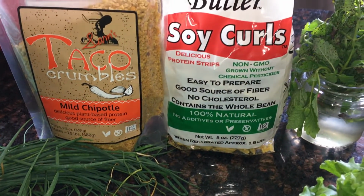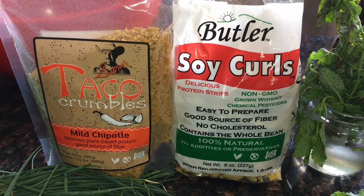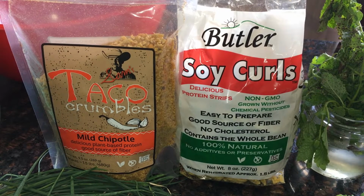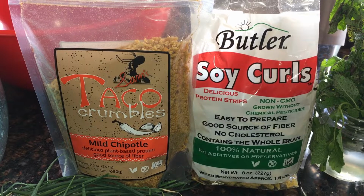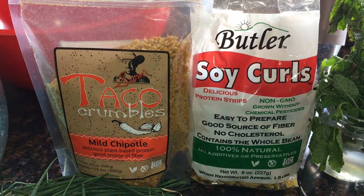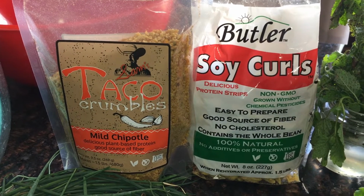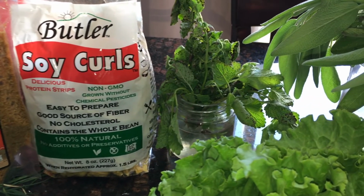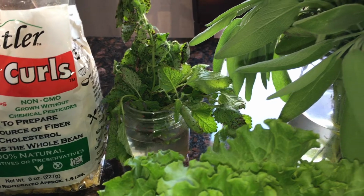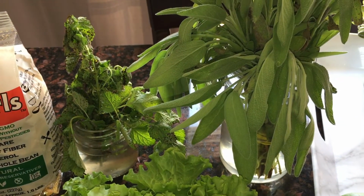And then I'm also going to be using some of these taco crumbles, as well as the Butler soy curls. I love this brand so much. They sent me these for free, but I have been purchasing their items for several years. So we're going to be using the taco crumbles to make some stuffed peppers. If that video is up before this video, I'm going to link it up here if you want to see the stuffed peppers.